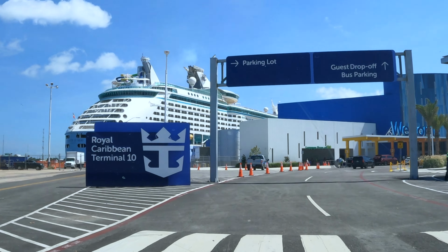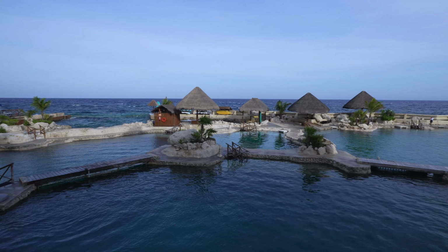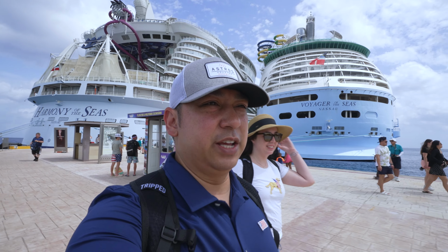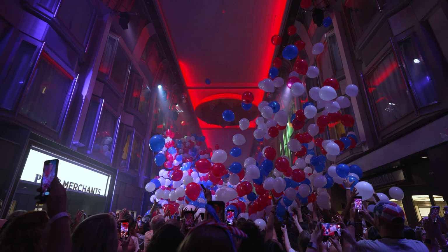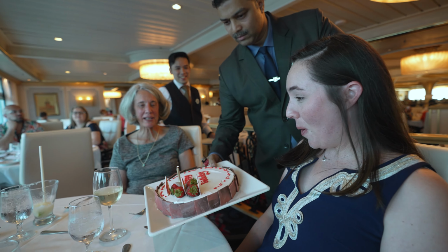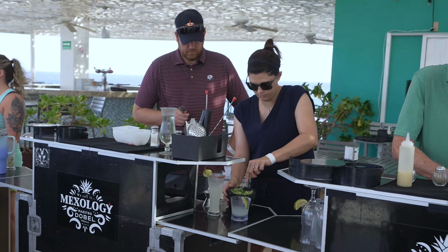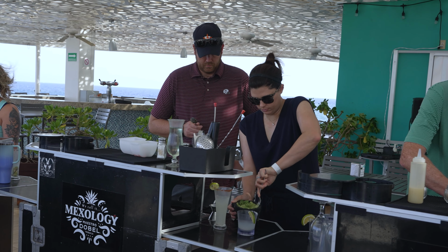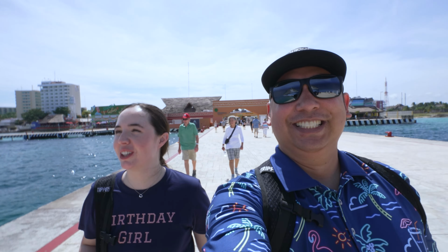For the next 5 nights, we will be aboard the Voyager of the Seas, visiting Costa Maya and Cozumel. In our last travel series, we sailed on the exact same ship, itinerary, and nearly the same cabin during the 4th of July. On this cruise, we will be celebrating Claire's birthday. We will also have a crew with us, Claire's brother John and sister-in-law Ashley, that you guys have seen on previous videos, and Claire's mom and dad, which is actually their first cruise.